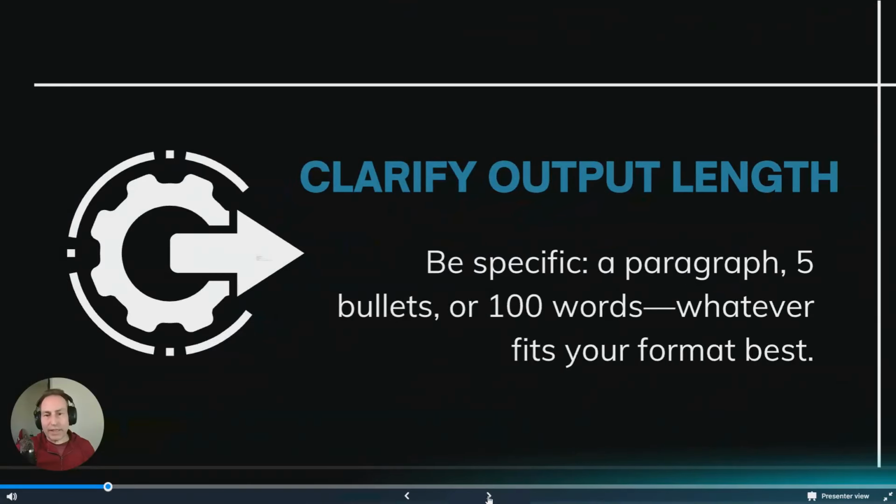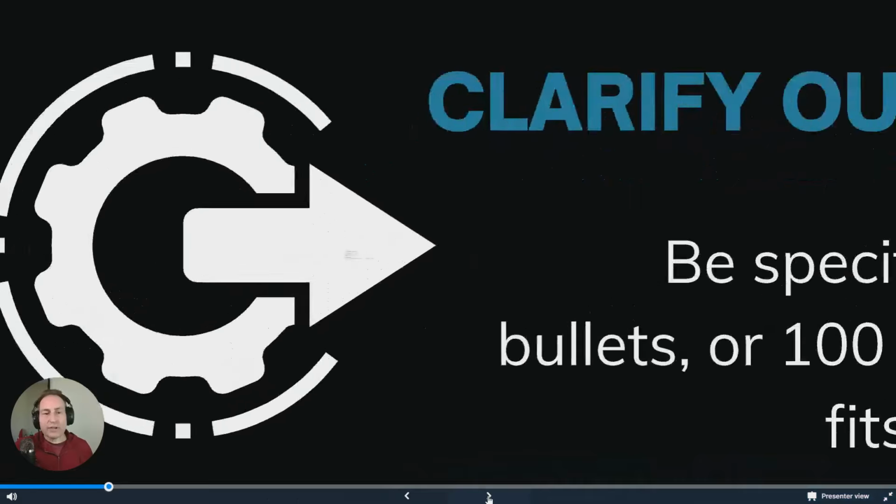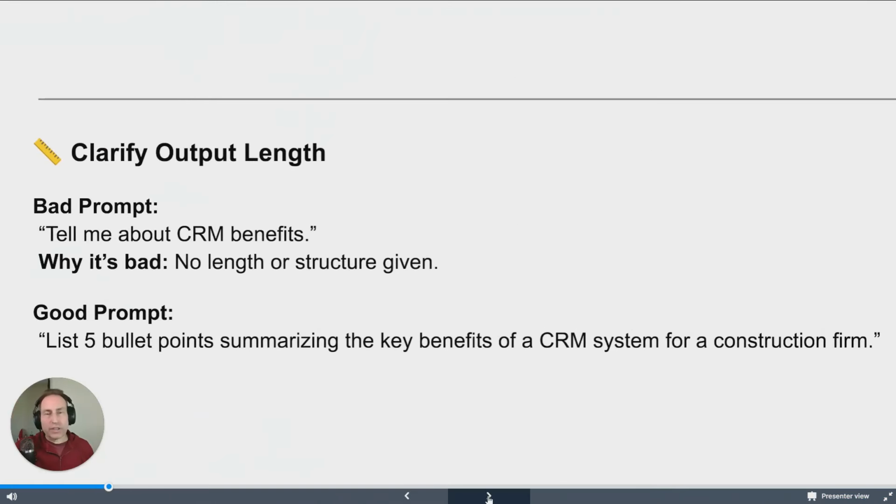Clarify output length. A lot of these generative AI tools can be very wordy, very lengthy, and can give you the response in a format that you're not looking for. So be specific. If you want a paragraph, ask for a paragraph. If you want 5 bullets, ask for that. 100 words, however you want to do it. Clarify the output length. Here's a bad prompt.